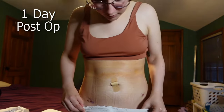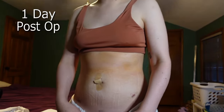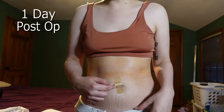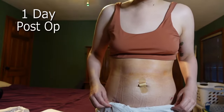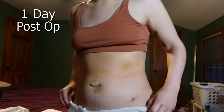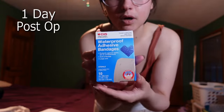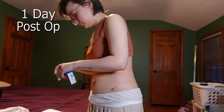Okay, so I've got 3 incisions, 1, 2, 3, that are closed with glue, and I've got one inside my belly button that's got stitches, and then my other incision is stitched up internally. But that is what everything looks like right now. I'm gonna bandage them up with waterproof band-aids so I can shower. They're not supposed to get wet for at least 2 days, so that's what I'm gonna do now. And I'm just using these waterproof bandages from CVS.